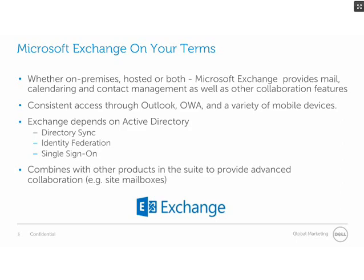Everybody knows that Exchange Server is a collaboration platform. Whether it's on-premise or hosted, Microsoft Exchange provides things like mail, calendaring, contact management, as well as other collaboration features. It integrates with things like SharePoint and Lync to provide a complete collaboration solution. It also provides consistent access and remote access through Outlook, Outlook Anywhere, and also a variety of mobile devices like tablets and cell phones. Through ActiveSync, you can synchronize your mail and receive mail even on your cell phone.